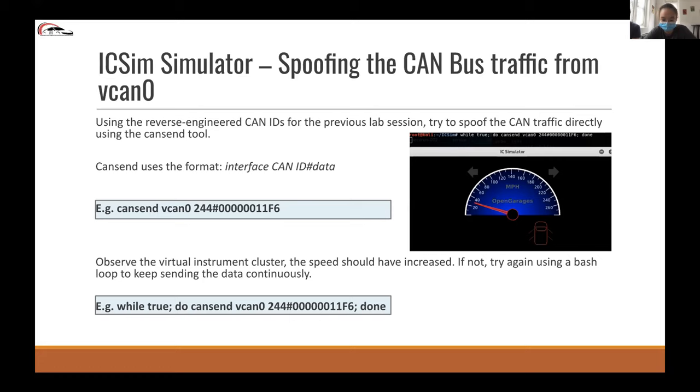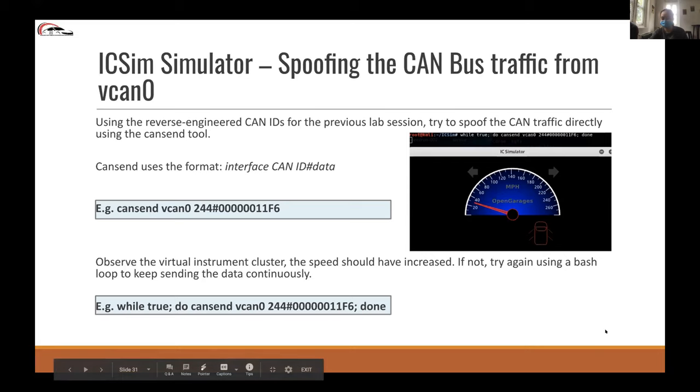This is the fourth CAN utils tool that we're mentioning. CAN-SEN is basically like the Scapy of CAN utils. You generate a single CAN packet. In this case, you specify in the second variable vCAN0, which is the interface we've always been using, followed by the CAN ID, followed by a pound or hash key, and then followed by the bytes that you want to add into this CAN ID itself.